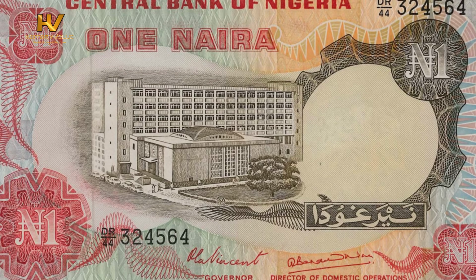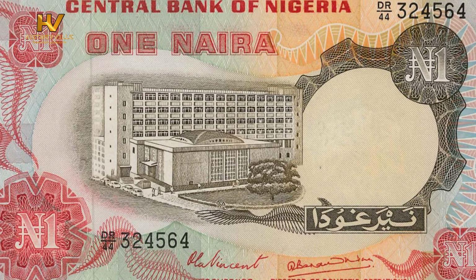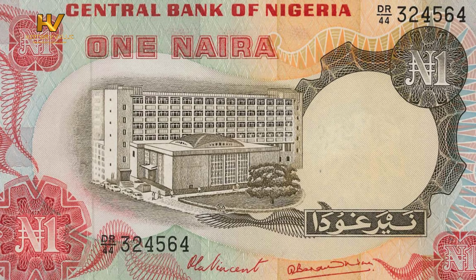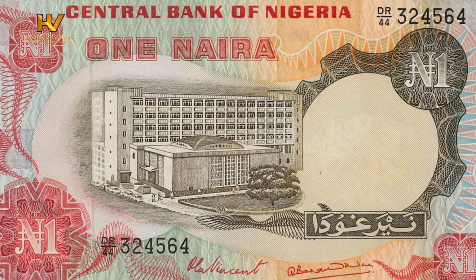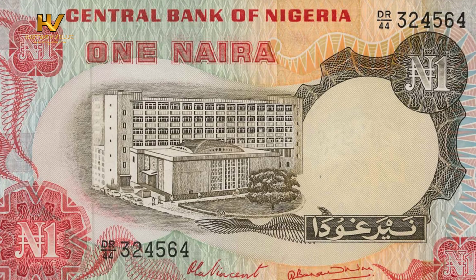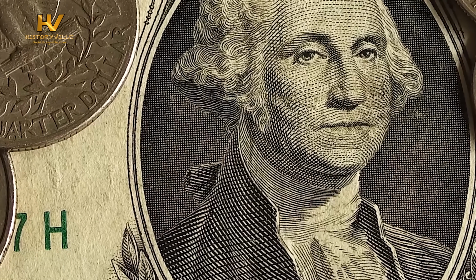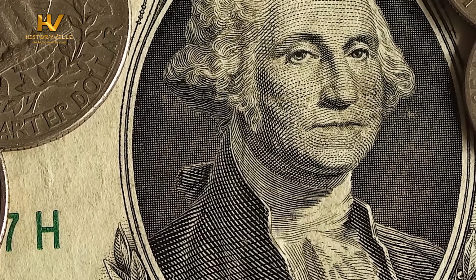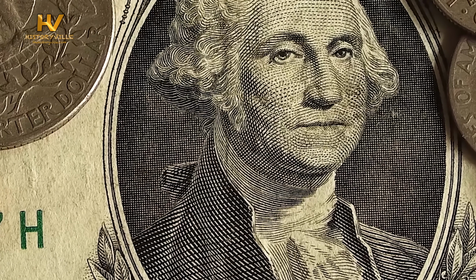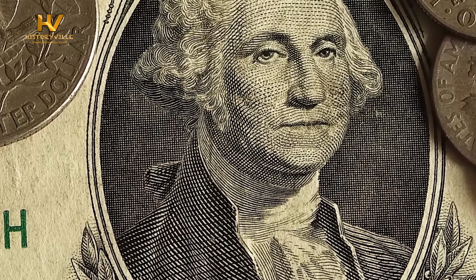On January 1, 1973, the Nigerian Naira was introduced. The new currency replaced the Nigerian pound with an exchange rate of 2 naira to 1 pound in the United Kingdom and 1 naira to 60 cents in the United States of America. However, as of today, 1 pound exchanges for 547 naira 59 kobo, while $1 exchanges for 415 naira 84 kobo at the interbank. These rates are much higher in the black market.